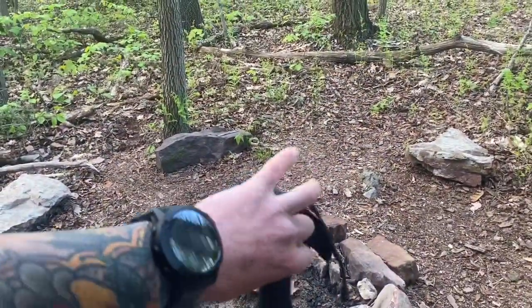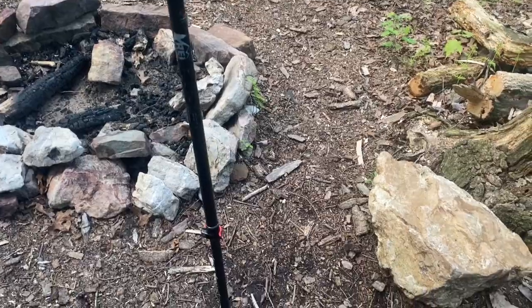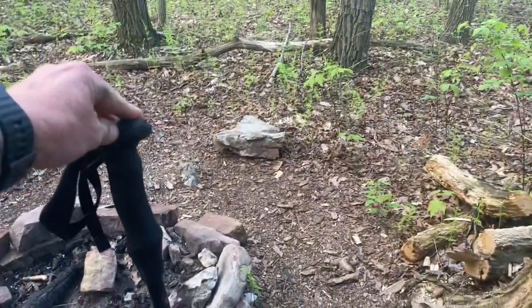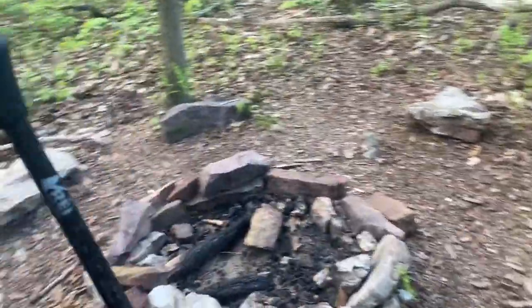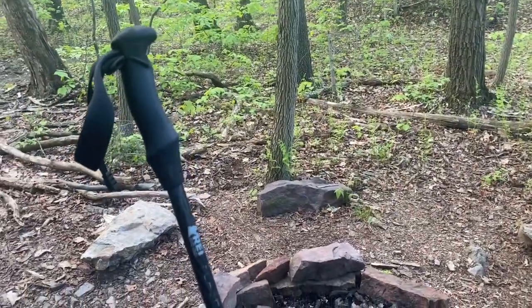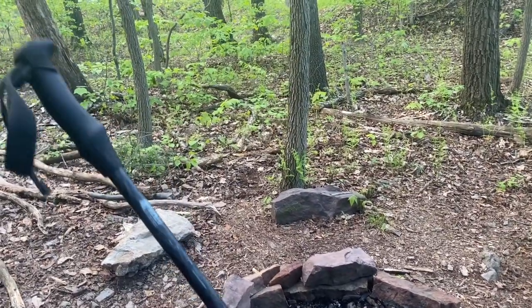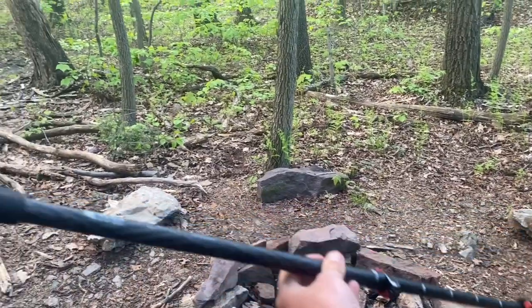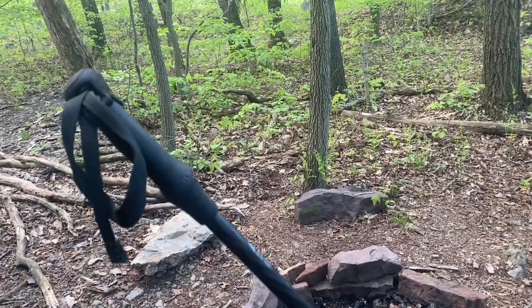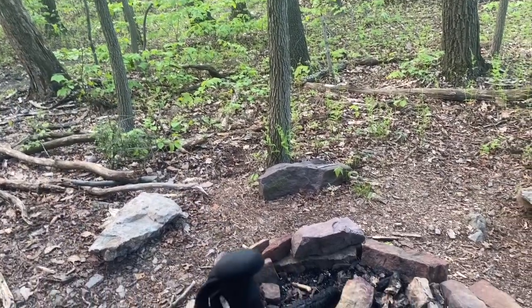Okay, if you remember, I started with the Black Diamond Alpine Carbon trekking poles with the cork handles. But they were chewed up by rodents from a previous backpacking trip. So when my wife came out to Damascus, I had her bring hers, which you're looking at right now, and she took those ones home. So I've had these since Damascus, so about, well, over 500 miles, I guess.